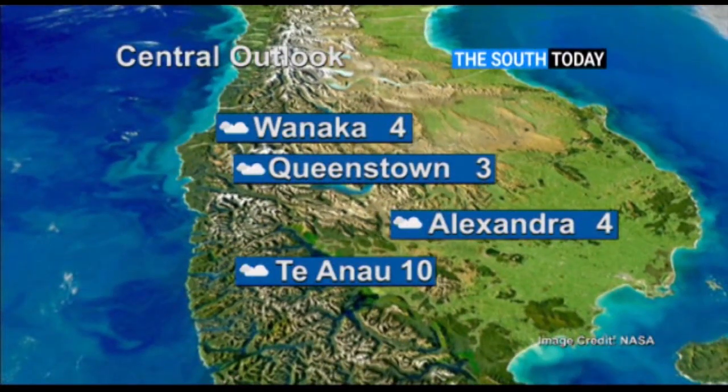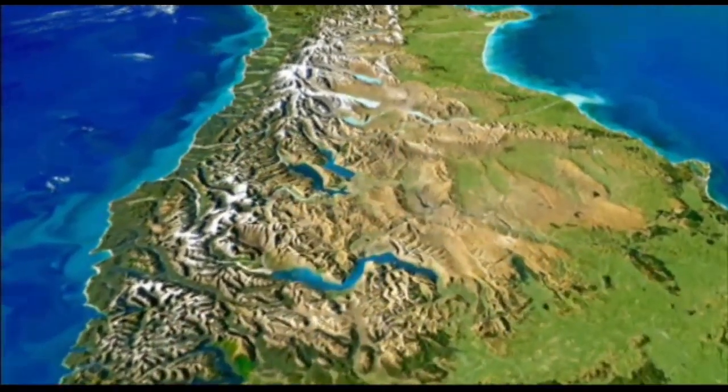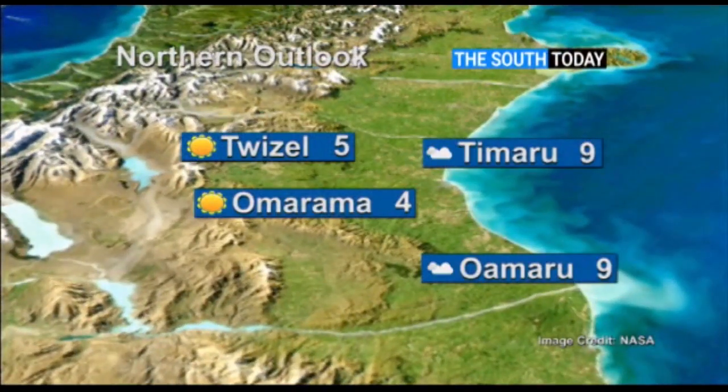Heading to Central, you can expect light winds and cloudy skies. It will be particularly cold in Wanaka and Alexandra, where the high is set to be 4 degrees, 3 degrees in Queenstown, and once again Te Anau is the warmest, aiming for a high of 10. To the northern towns, on the coast, Timaru and Oamaru can expect moderate northeasterlies and cloudy skies with 9-degree highs. Inland, those in Twizel and Omarama can plan for light winds, clear skies, 5 degrees in Twizel and 4 for Omarama.